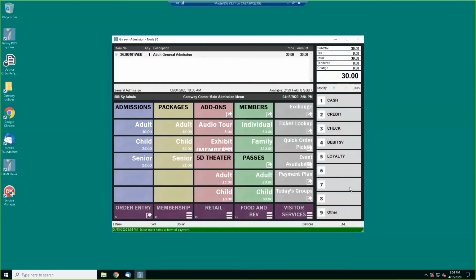and sell that product. You'll see now that capacity has reduced by that one ticket, and that I'm selling into that general admission event for that day. So unlike if you're not using capacity management today, you might not have to select that date and time. Now we know when to reduce that capacity for the specific time that guest is anticipating coming.